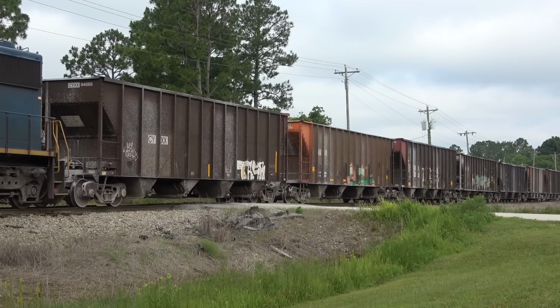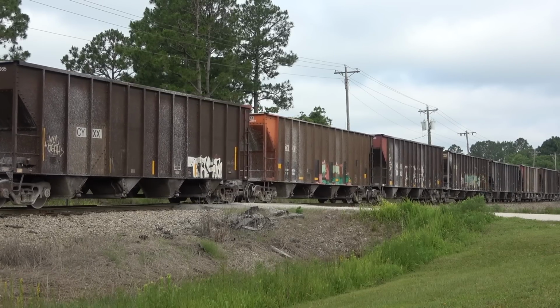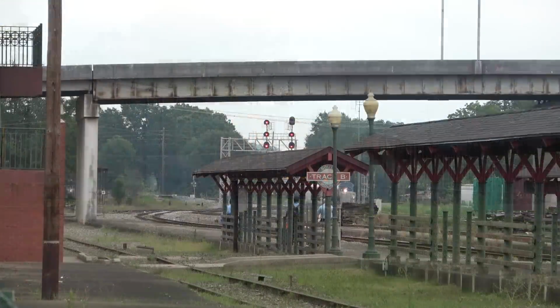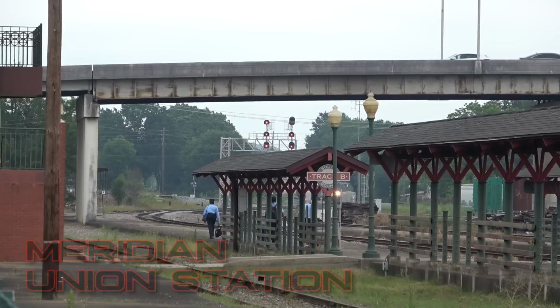After I was satisfied with my shots of the SD50, I worked my way up to Meridian just in time to find Amtrak's southbound Crescent arriving to Union Station. Named after the Southern Railway's passenger service from a bygone era, the Crescent will be wrapping up its long journey from New York City to New Orleans here shortly.